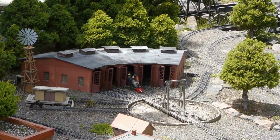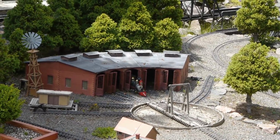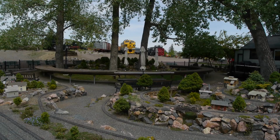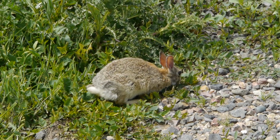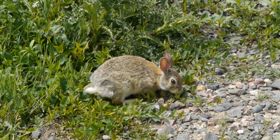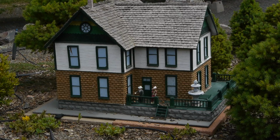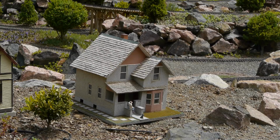So they're running predominantly 1:20.3 scale, but they can run anything on here that'll run on a number 1 gauge track. And boy, do they have a lot of number 1 gauge track. This thing winds all over the place. And it's a real hit with the locals. But they've got some really neat structures here, and they're able to withstand the elements here. Yes, good and stout. Really important with weather like this.